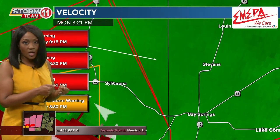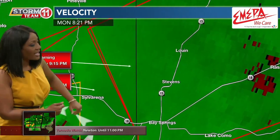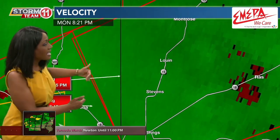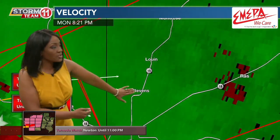Hopefully you're watching us with your phone. Hopefully your phones are charged and ready to go so that you can stay with us as we track these for you. And again, that's where we're watching that rotation. It is expected to maintain itself, and it could possibly make its way well into the Jasper County area. So if you're in the Stevens area, you want to go ahead and get to your safe place.